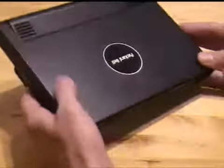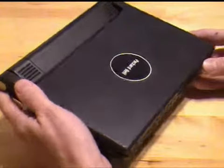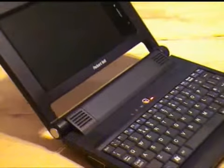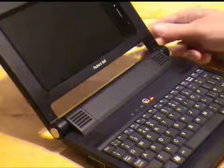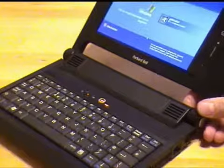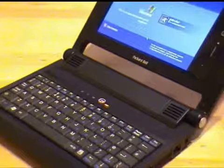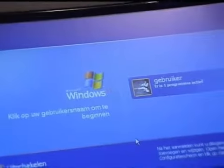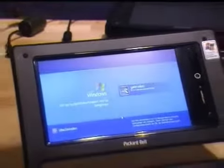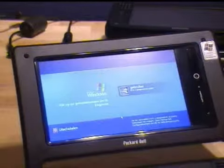So a couple more little bits of information about the Packard Bell Easynote XS. It's about 2.5 hours battery life with Wi-Fi on, and it will go to about 4 hours with Wi-Fi off. So if you're on a train or a plane and you're watching video or typing, you should be looking at about 3 hours, and up to 4 hours if you're just doing typing. The LED backlit screen, or I assume it's LED back, is actually very good. Not best in class, but certainly better than some of the devices that we saw as UMPCs in 2006.